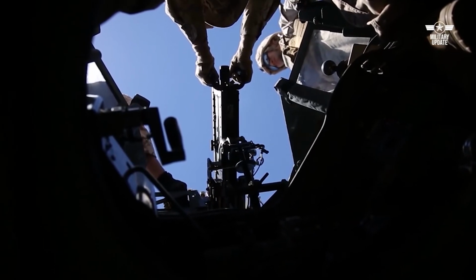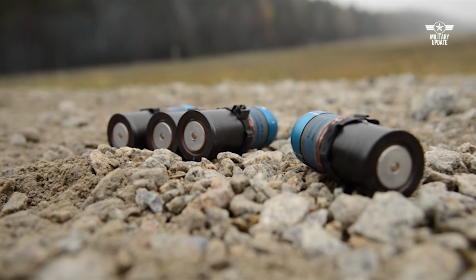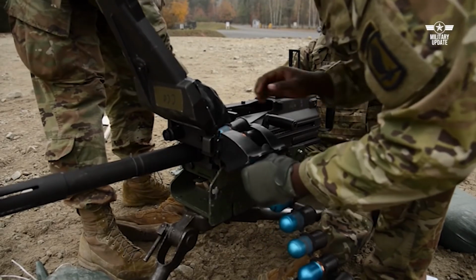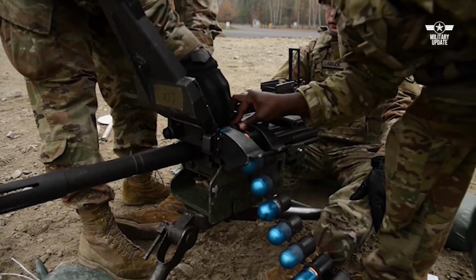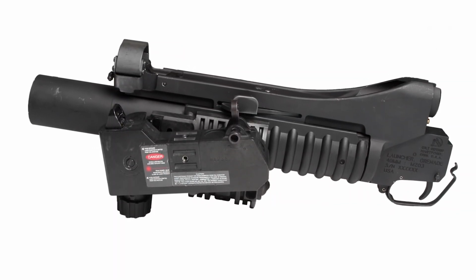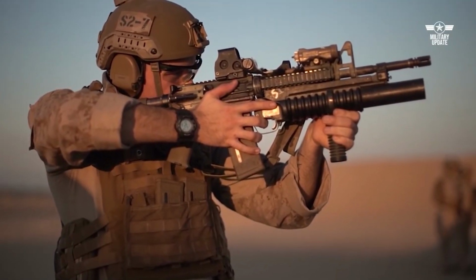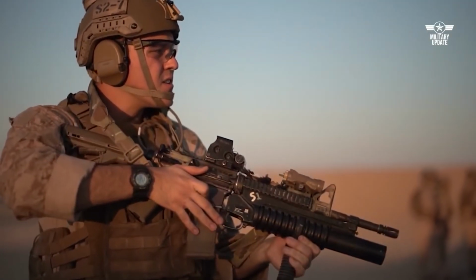Despite its 40mm caliber, the 40x53 mm grenades of the Mk-19 are not the same as those utilized in the single-shot M203 grenade launcher fitted to assault rifles. These instead make use of a 40x46mm round.